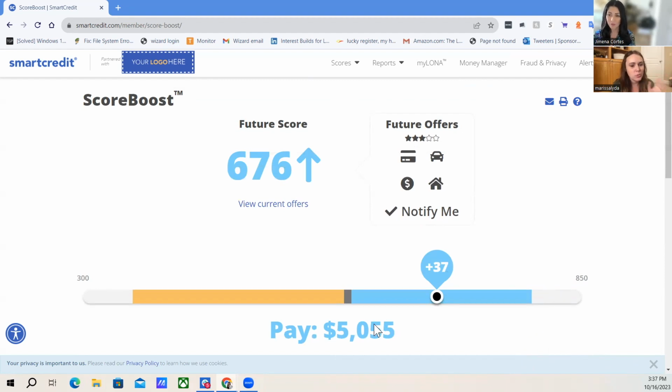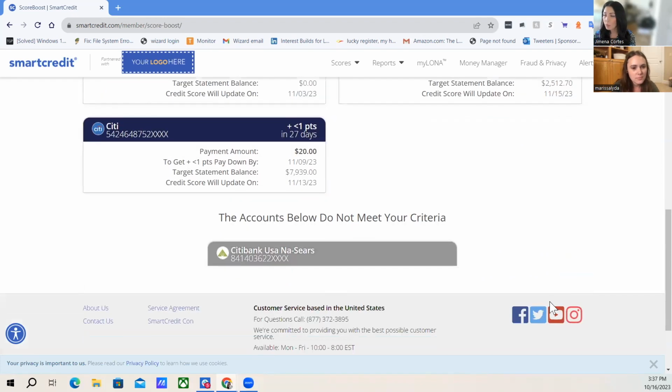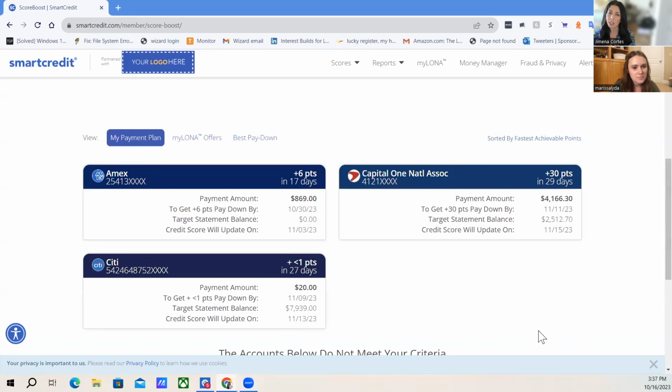How accurate are those predictions with the software? I'm not going to say it's 100% because it's not, but it's pretty close. I would say it's about a 90%.